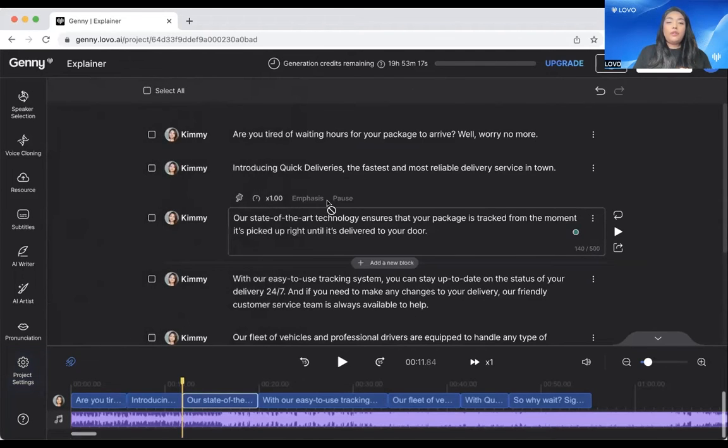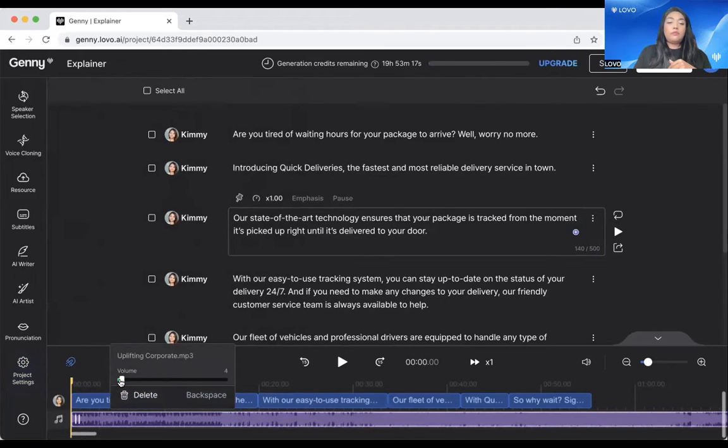All right, so this is Kimmy, and I generated her just before we started. Now I'm going to just mute this sound for us real quickly so we can hear her voice.